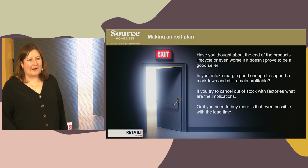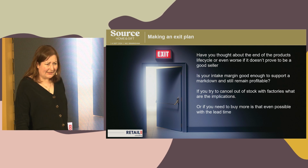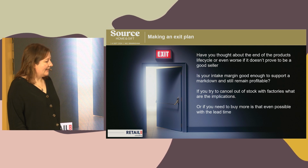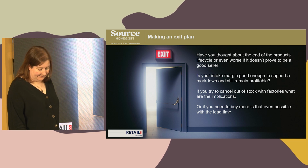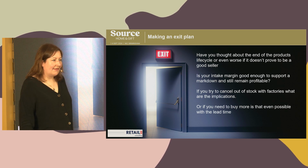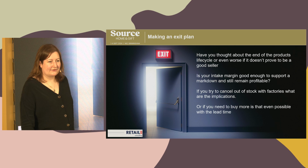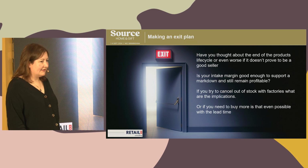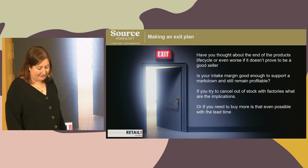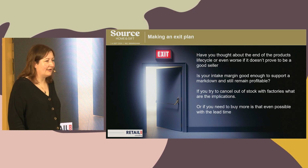But in the planning and preparation side of things, quite often people don't think about making an exit plan. When you're starting to source yourself, it's really understanding what the end of the product's life cycle is, especially if it doesn't prove to be a great seller for you. This is where, again, you're thinking in advance about whether your intake margin is good enough to support a markdown and still remain profitable. For some retailers, when they source, especially in fast source, their margins will be so high that they can mark down the product, say, between 30 to 50%, and it can still be a profitable line for them.